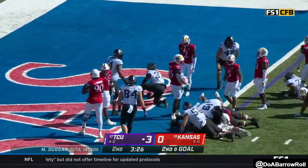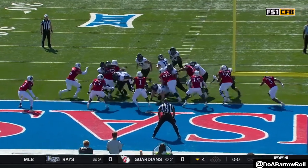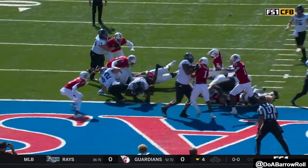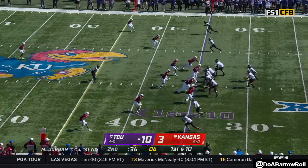Miller, this time he's in. It was just an outside run coming right at you, right here. I'm not going to bring pullers around. I'm not going to let those defenders set the edge. We're going to go hit them. From the 35-yard line for TCU.